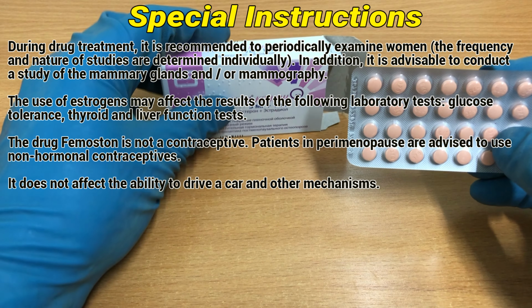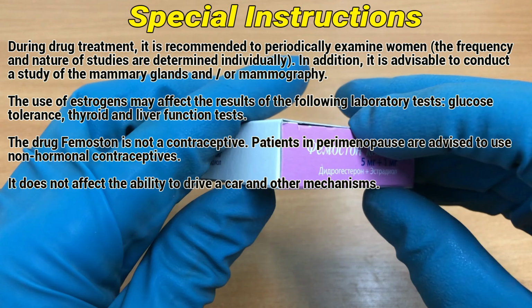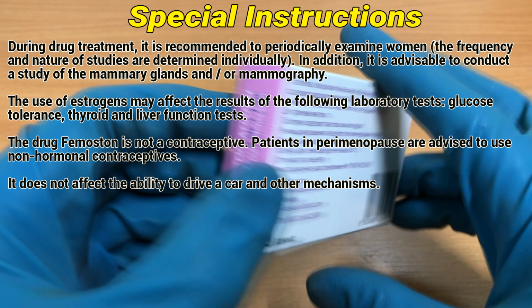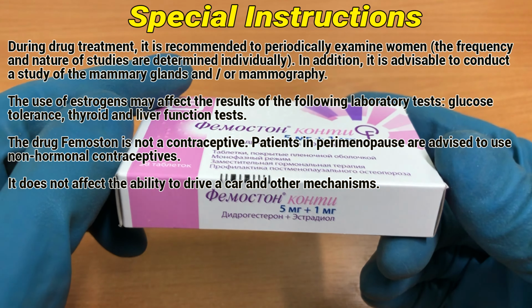Special instructions: during drug treatment, it is recommended to periodically examine women. Their frequency and nature are determined individually. In addition, it is advisable to conduct a study of the mammary glands and/or mammography. The use of estrogens may affect the results of the following laboratory tests: glucose tolerance, thyroid, and liver function tests.